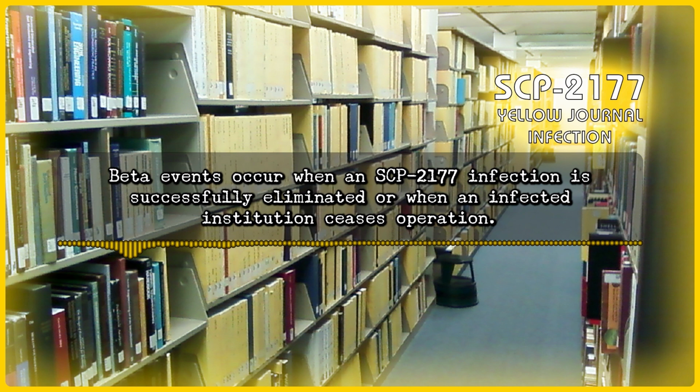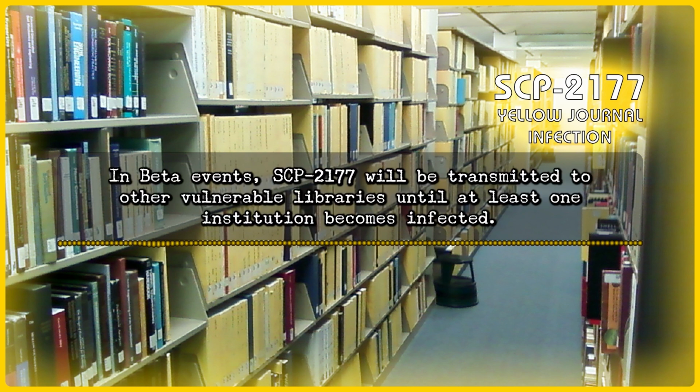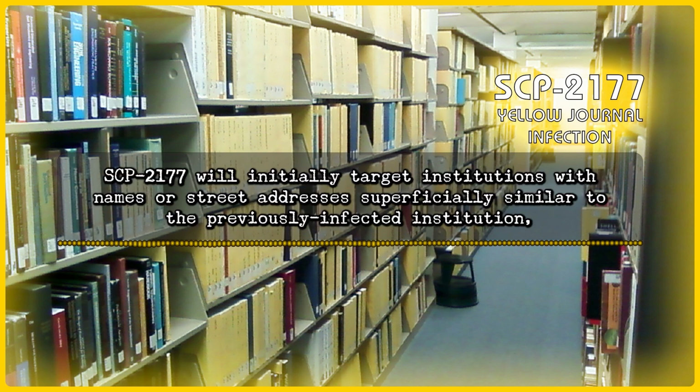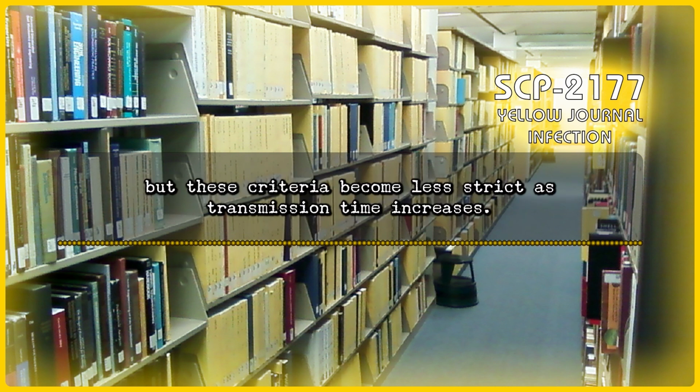Beta events occur when an SCP-2177 infection is successfully eliminated, or when an infected institution ceases operation. In beta events, SCP-2177 will be transmitted to other vulnerable libraries until at least 1 institution becomes infected. Transmission vectors include any shipment of documents to a library, including return materials and large donations. SCP-2177 will initially target institutions with names or street addresses superficially similar to the previously infected institution, but these criteria become less strict as transmission time increases.